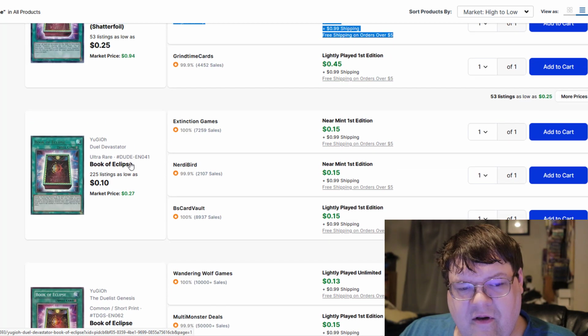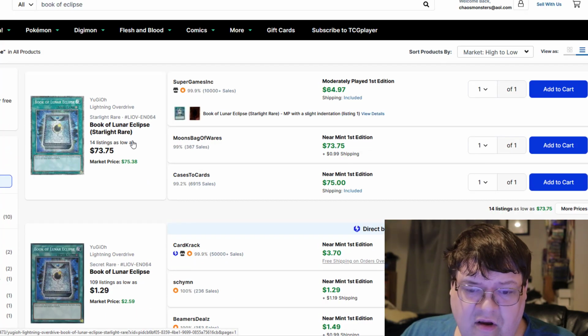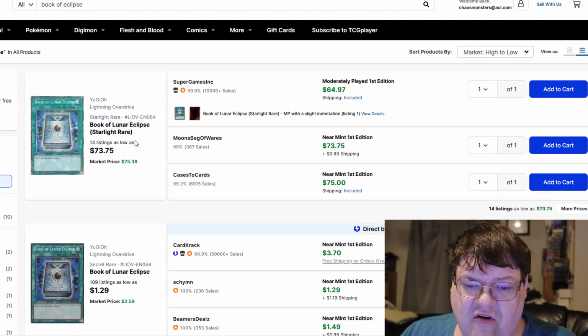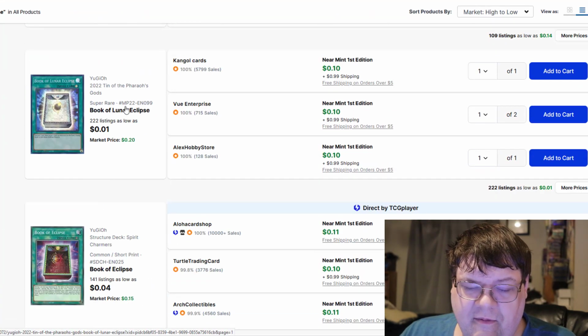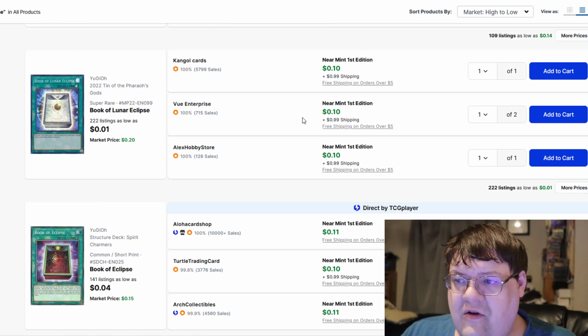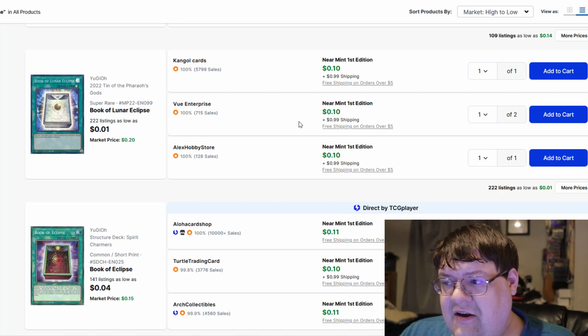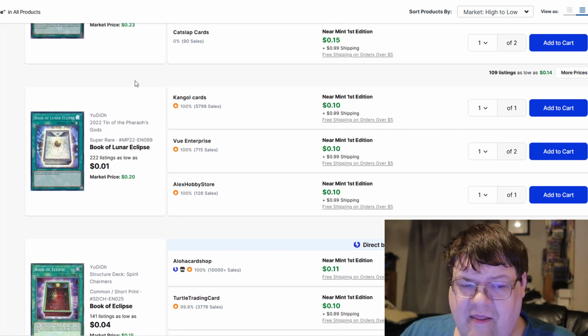Most builds, though, are focusing more on Book of Eclipse versus the Lunar Eclipse, but that's not to say that both versions aren't seeing some sort of play. You can get supers for Book of Lunar Eclipse from this year's tins for literally nothing, if you want to have a play set ready to go in case the trend ends up doing its thing. So definitely keep an eye on that.